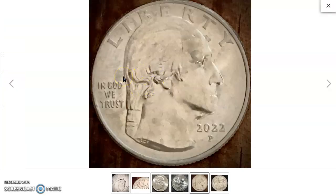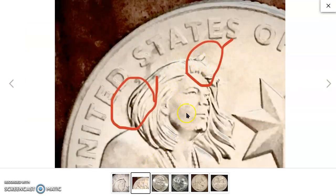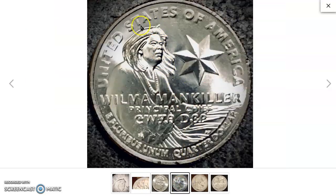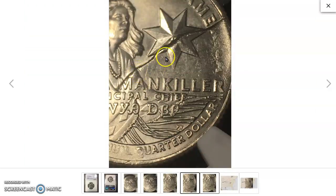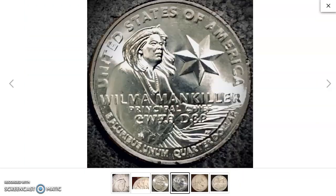All right, look at this one. What have I got here? Now, this is the Wilma Mankiller, and this is the horn on Wilma Mankiller right there. So she's really kicking down all these errors. She got a horn there, got the cud there, just, wow. Yeah, some amazing stuff going on with Wilma Mankiller quarters.